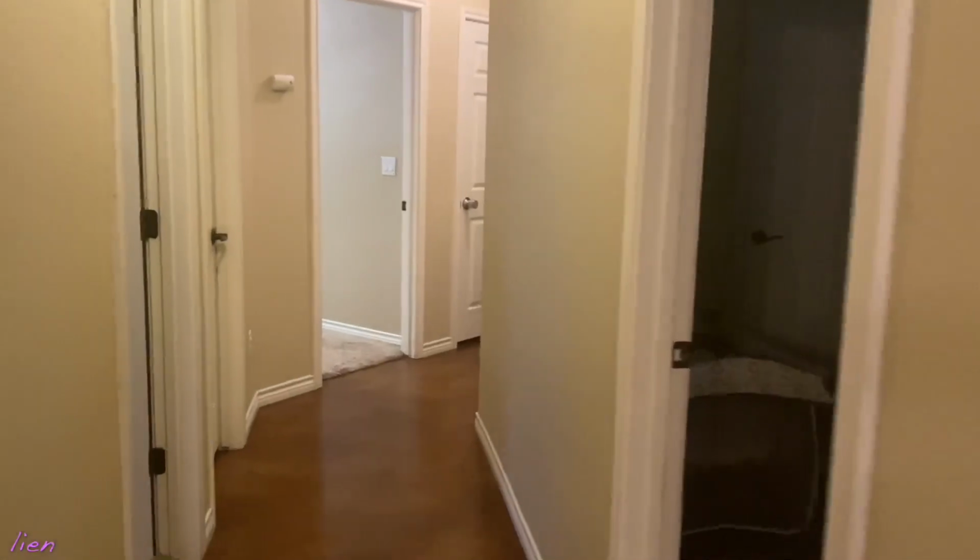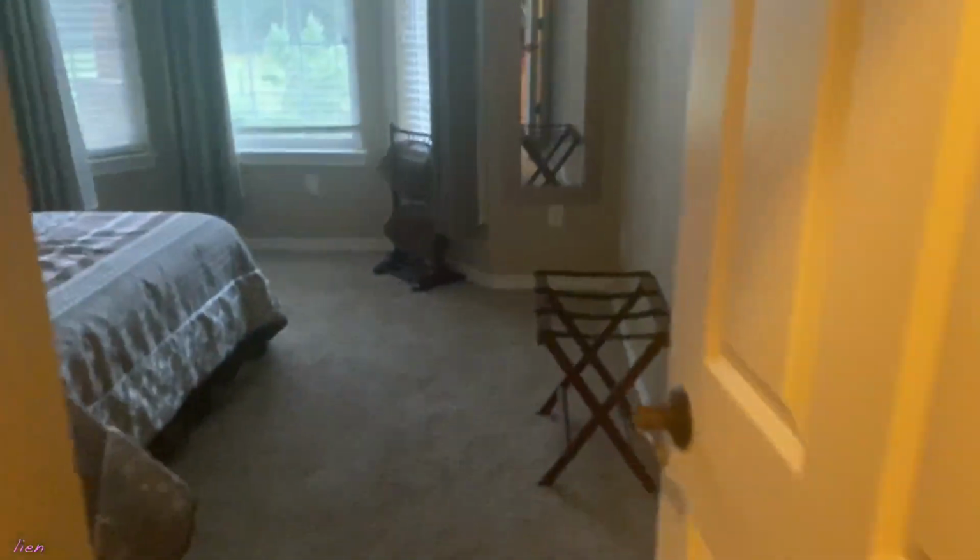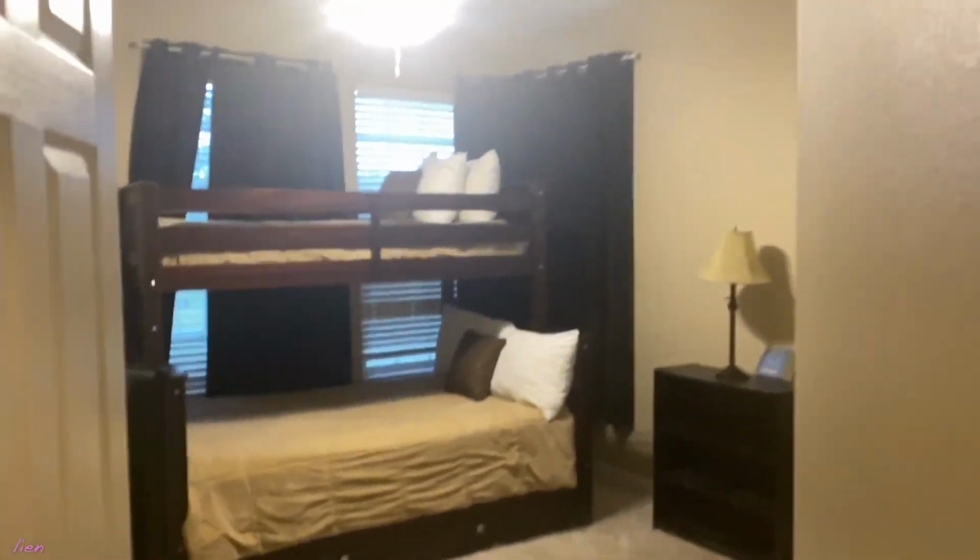And then there's another hallway here. There's one room. There's another room. What's this door over here? I don't know what this door is. Maybe a closet or something. Here's another room. This one has bunk beds.